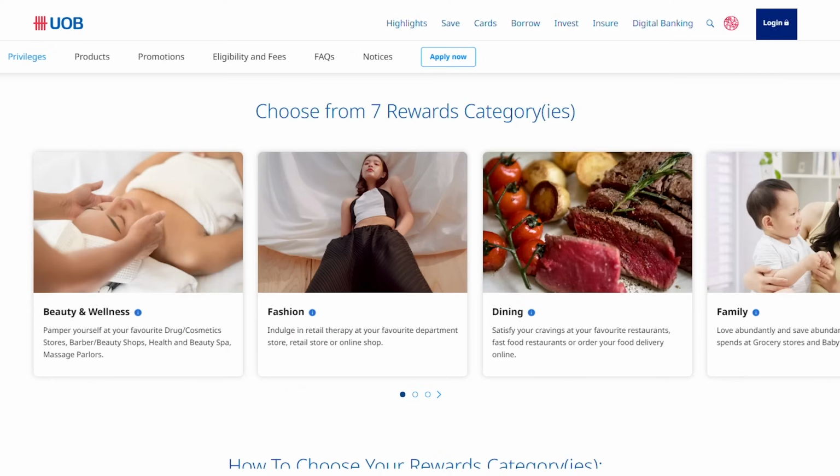That said, the regular Ladies card isn't always the best fit for SimplyGo. That's because unless you are also heavily spending on things like Grab rides or taxis, most people won't hit anywhere close to $1,000 a month on transport. In reality, you might get more value by choosing other categories like dining or fashion.